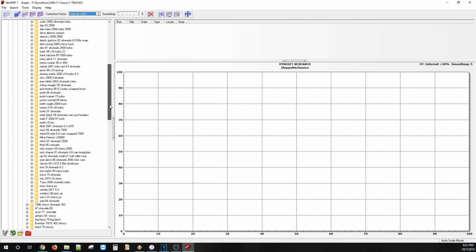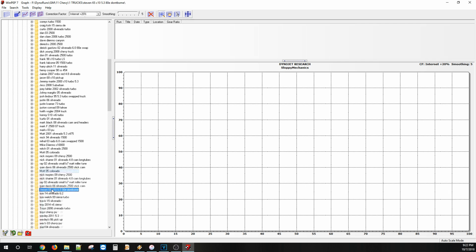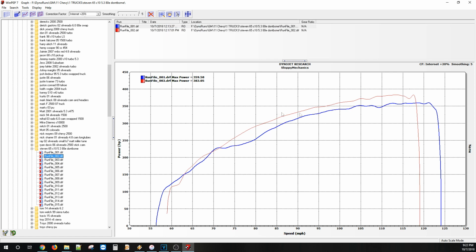So, Steven's 65. Boom. Look at this. Don't BS Me clone. This is what he came in with. A nice stout 360 on the base tune, a little bit fat, safe. Pulled a little bit of fuel, picked up, and then we started throwing some boost at it, and his wastegate was so low we couldn't really get any boost.